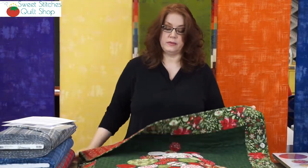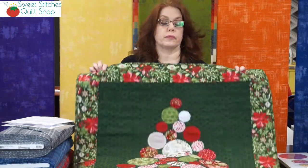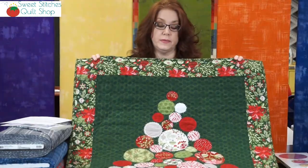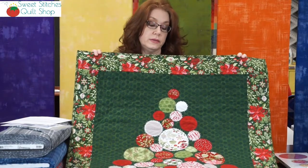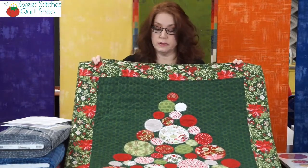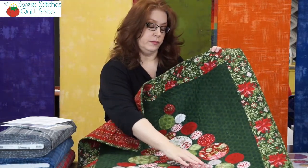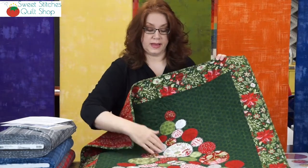This next project I had shown in September, I believe. This is a pattern that I kind of made. I've seen it other places, but I kind of made it up on my own. But it is all made from the Naughty or Nice fabric line by Basic Grey. They're the creators of Grunge fabrics for Moda. It's a really cute Christmas line this year. I especially love the little candy cane fabric in the line.